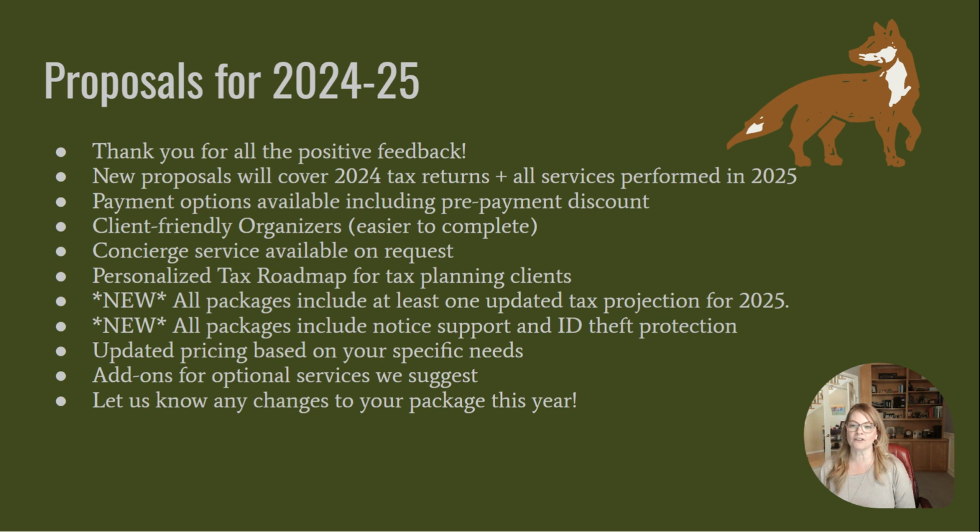Last year we rolled out some more, what we feel is, client-friendly organizers. It's still not exactly where I want it to be. We are trying to get this process as easy and simple as possible, but no big changes this year. If you were with us last year, we're going to send those fillable organizers where you can also attach documents and notes for us as we are going through the returns.